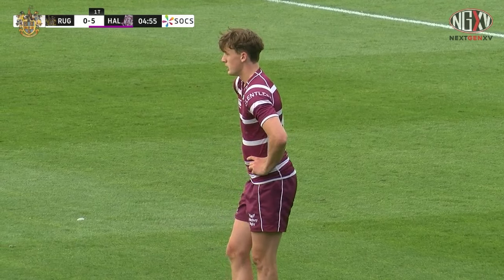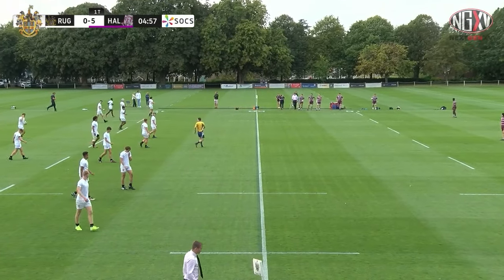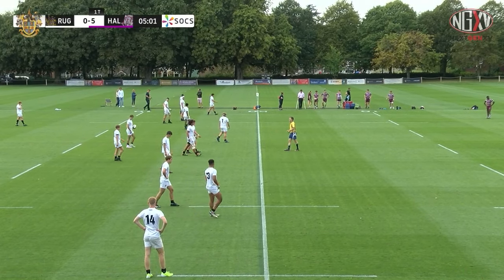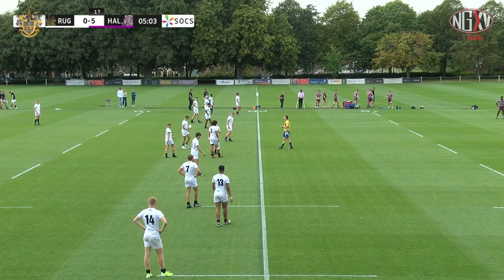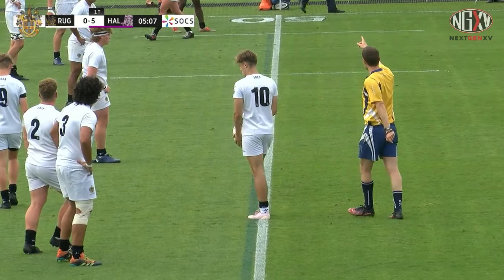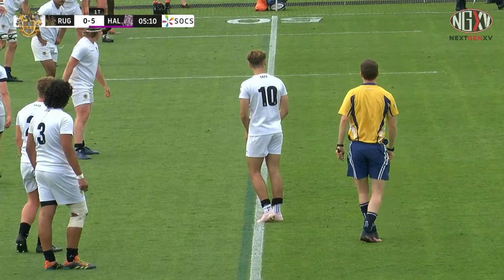Tight head, yeah, my side. Don't drop your shoulder and don't go in towards the hooker. Healthy crowd building on the touchline in front of my commentary position here. Timing white. Inspire this Rugby School side.